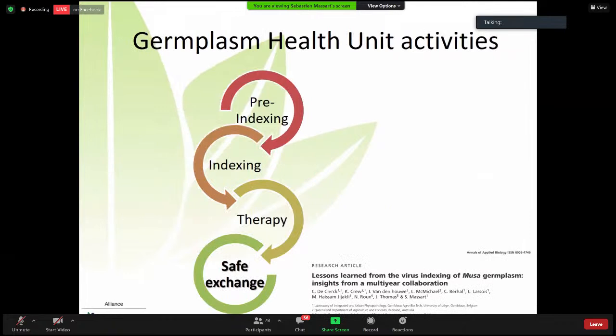What are our activities in terms of service? We are doing what is called pre-indexing. I will come back to it later on. We are doing the virus indexing of the banana plants to test for any virus potentially infecting banana. We are also doing the therapy to clean the accessions that have been detected with a virus. All of this is to promote safe exchange. Just for information, we summarized the results obtained and the trends that we have seen in the infection of banana germplasm by viruses in a publication published a few years ago.